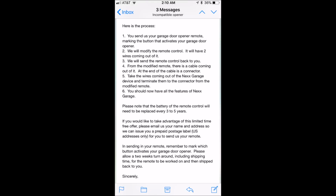I have to email Nexx support, which is by the way pretty responsive, and within 15 minutes I got an email back. They said that there is a workaround if I fail the compatibility test. They can make an adapter using my remote clicker. They will need to wire my clicker so that it can be plugged into the Nexx device, and this will in turn open and close my garage door.